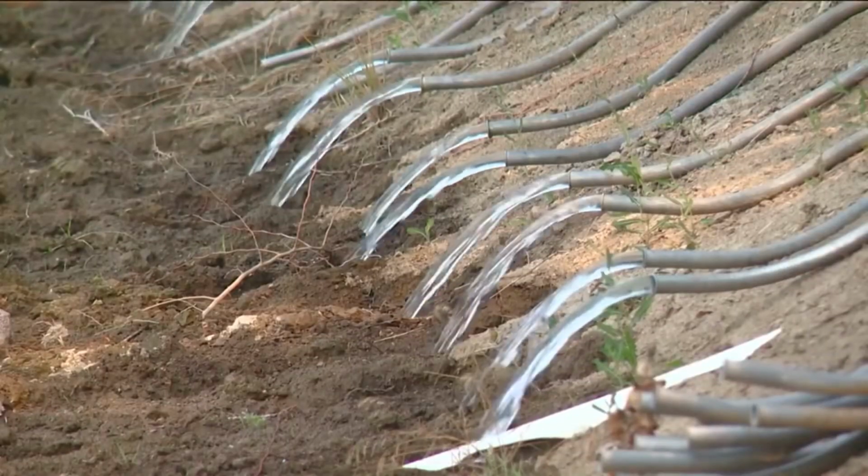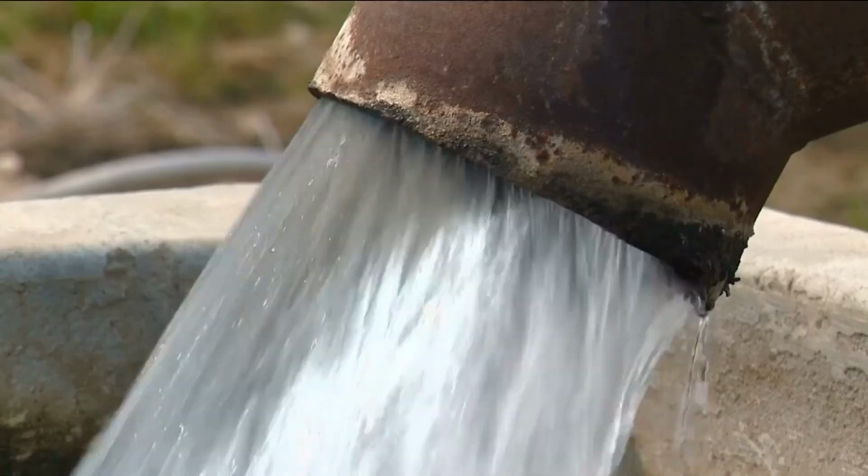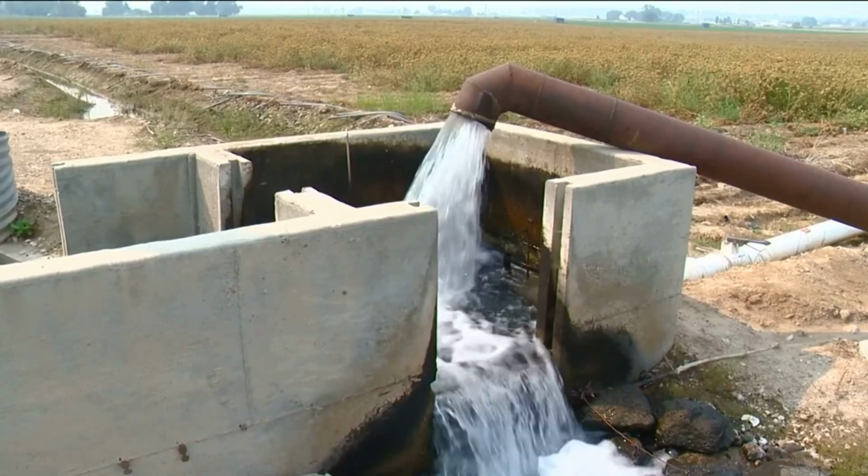We do believe that it is safe. There are not any known environmental impacts of cloud seeding. And the reason for that is because the seeding mechanism that we use, silver iodide, is considered to be inert in the natural environment. So really what we're doing is just enhancing the natural precipitation.